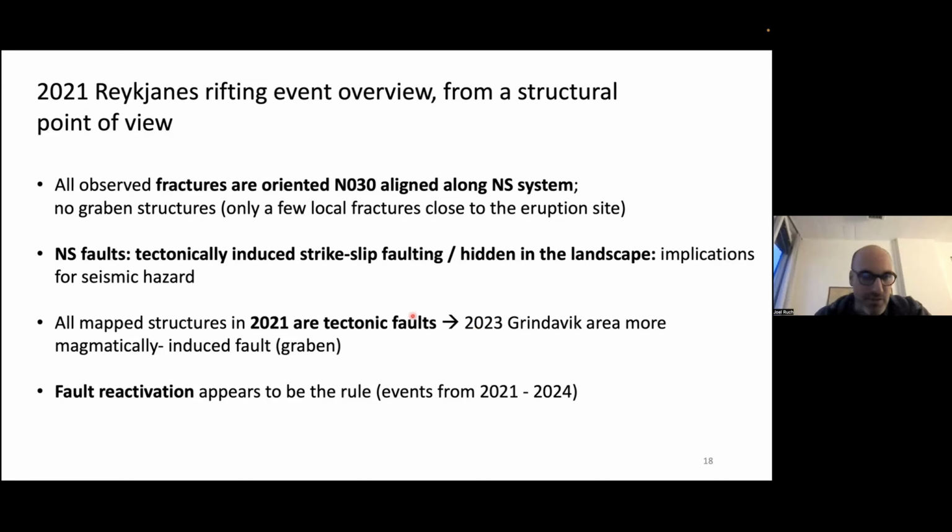There's a change, though, between the 2021 faulting and what we now see in the north of Grindavik from November 2023, where a graben has been forming. It's not clear, but the source changed. 2021 was a deeper source; 2023 is probably a more shallow source. But still, we have a kind of transition between this tectonic faulting with a higher seismicity release.